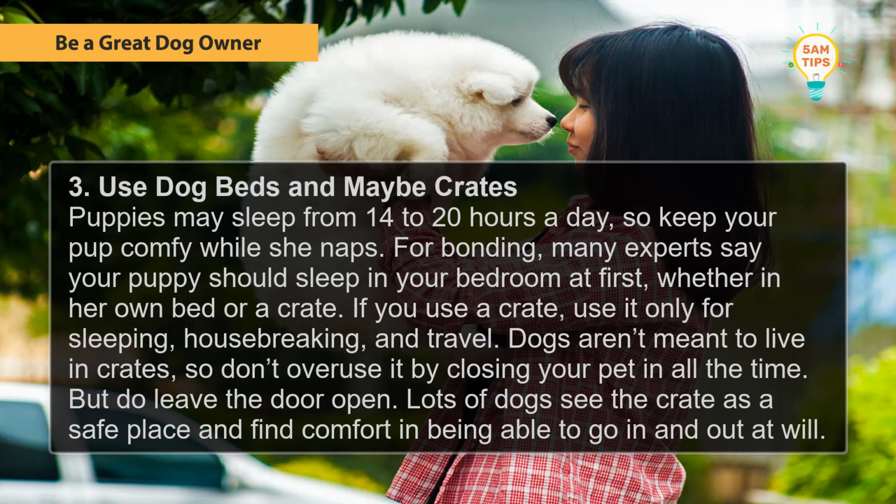Dogs aren't meant to live in crates, so don't overuse it by closing your pet in all the time. But do leave the door open. Lots of dogs see the crate as a safe place and find comfort in being able to go in and out at will.